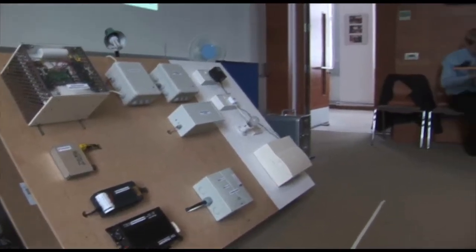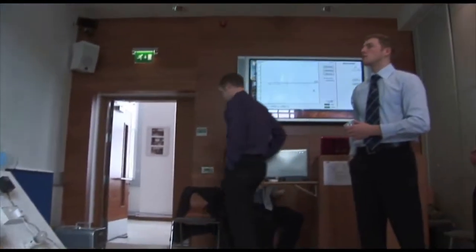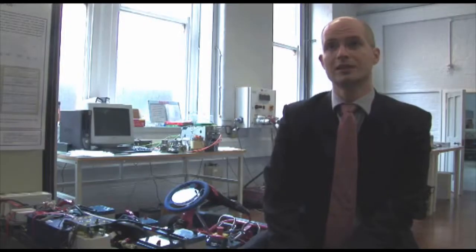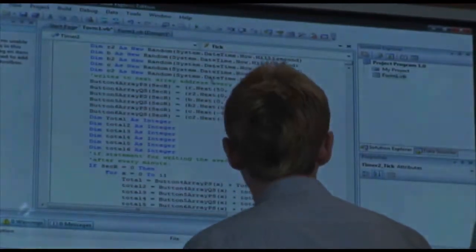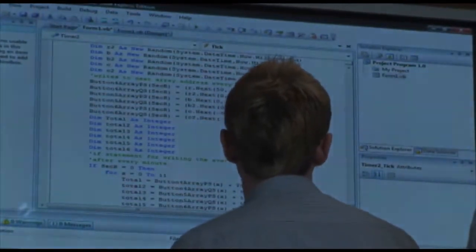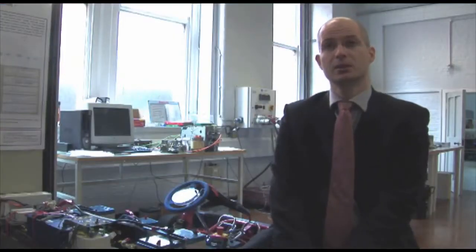Now, you can't just connect microgeneration into the network. You need extra control, you need extra hardware, you need some telecommunications. And this particular project group has been looking at that applied to a small household. So doing the modelling, building up example hardware.